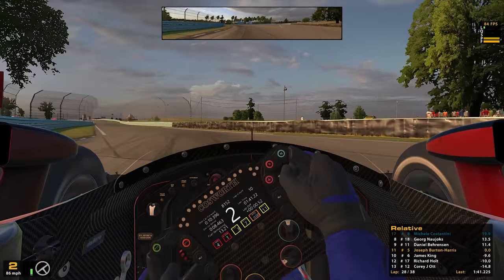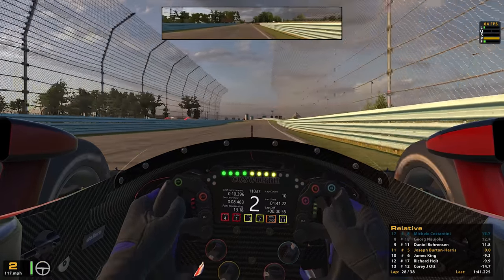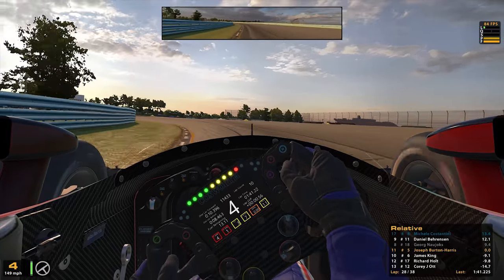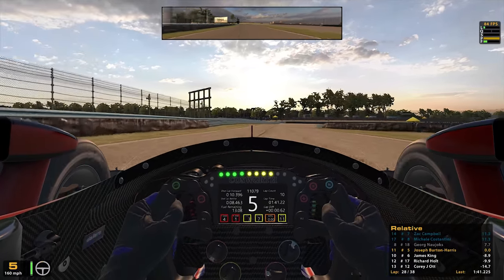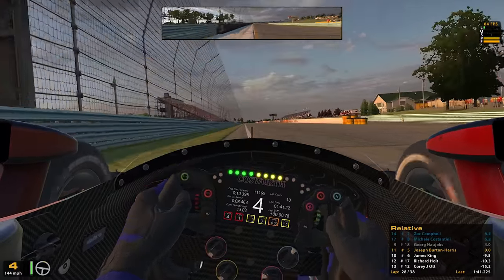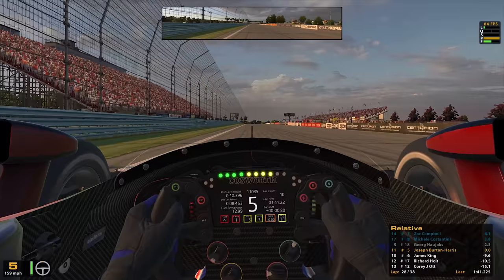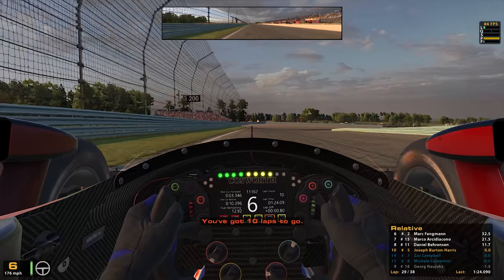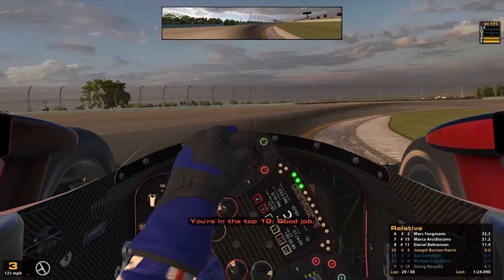I'm debating whether to take tires on this next stop or not. If you don't, you should come out in front of what's his name. I know who you're talking about. He has high downforce. How many push spots have you got? 8. I've got 8 push spots, okay. Wait, you've got 8 left in total. You've got 10 laps to go. You're in the top 10. Good job.